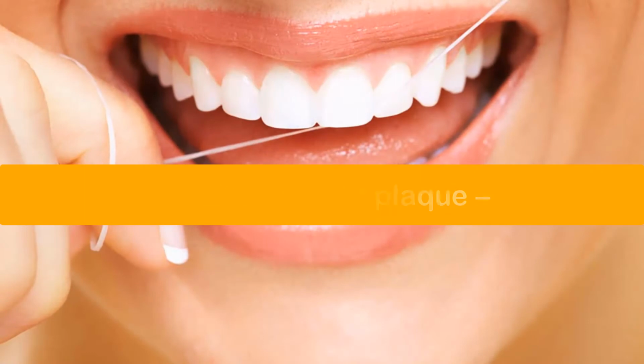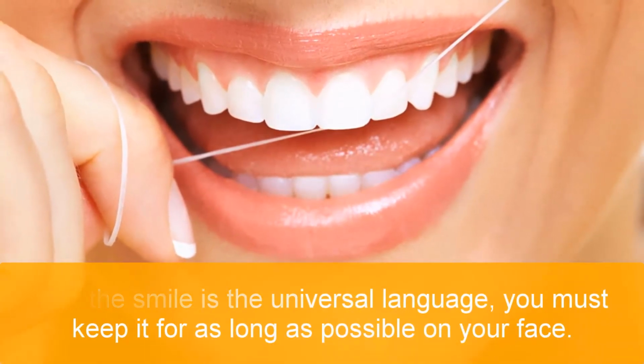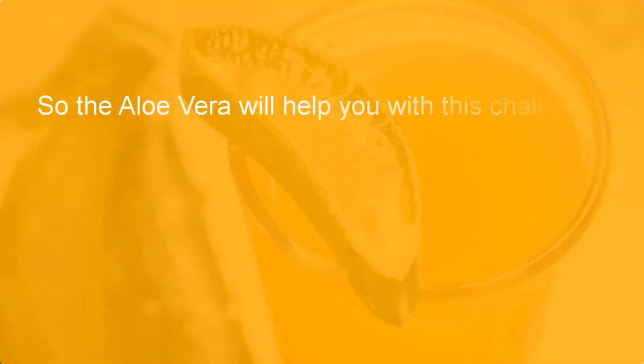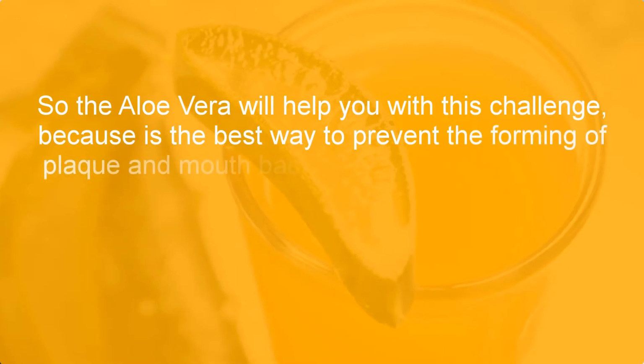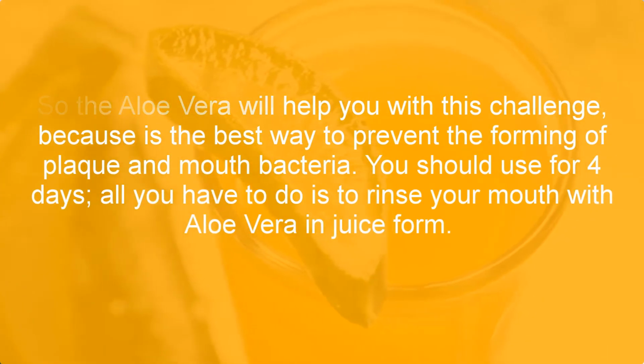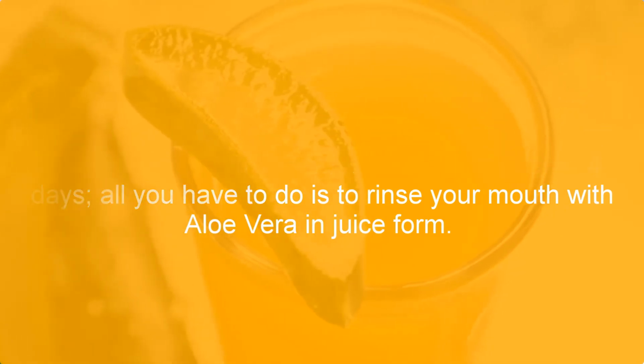Reduce dental plaque. Well, the smile is the universal language. You must keep it for as long as possible on your face. So the aloe vera will help you with this challenge, because it's the best way to prevent the forming of plaque and mouth bacteria. You should use it for 4 days. All you have to do is to rinse your mouth with aloe vera in juice form.